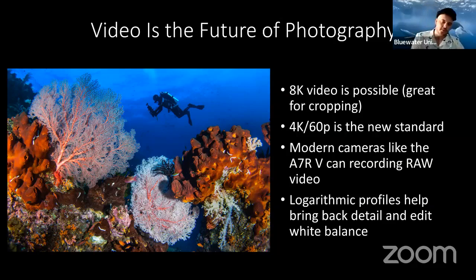Now, that takes a lot of expertise. I wouldn't recommend it for a novice video shooter, but that capability is there, along with logarithmic profiles that can kind of help you bring back details and edit white balance a little bit better.